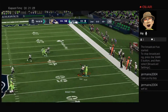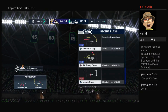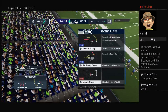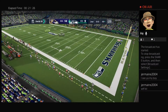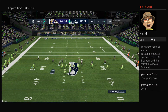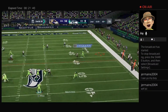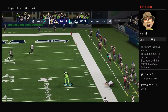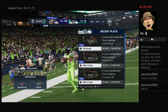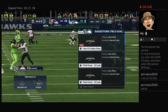After the interception, here's Wilson. And that will be incomplete with the clock down now to 13 seconds. Intended for Carlos Hyde. Incomplete. It's now 2nd and 10. Play action. It's Wilson. That's complete to DK Metcalf. And he's out of bounds. Almost gets to the 10. A big play there on the catch and run. 37 yards. 1st and 10 at the 12-yard line.